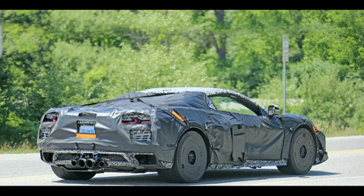The Z06 definitely puts out a nice screeching sound that sounds more reminiscent of the C8R, which we all know is a flat plane crank. And of course, that gives it a more exotic or supercar sound than the base model pushrod V8.